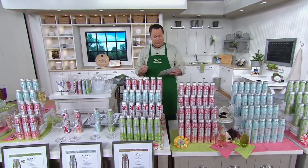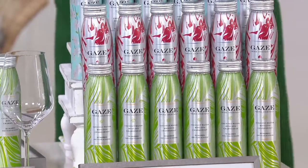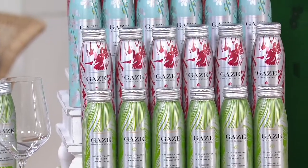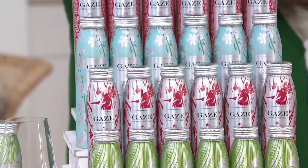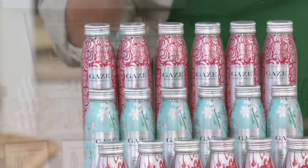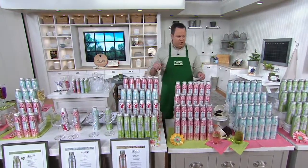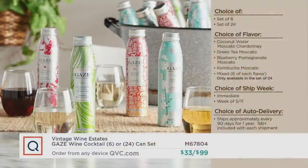Now, these come to us from Vintage Wine Estates. This is called Gaze, the wine cocktail in a can. You're going to choose either a 6-pack of these in 4 flavors, a 12-pack, a 24-pack in the can set in a choice of 4 flavors, or a combo, which will give you 6 of each flavor.